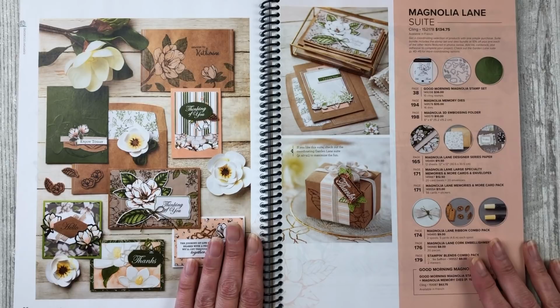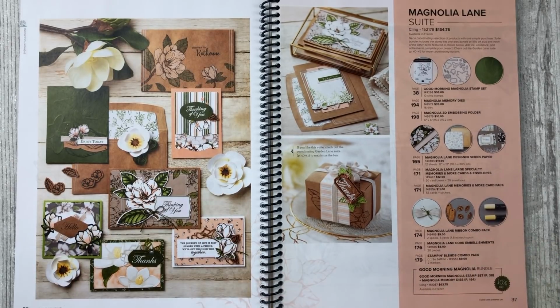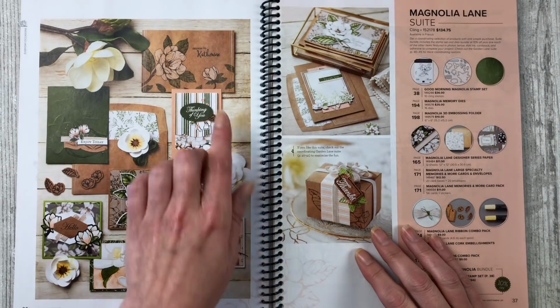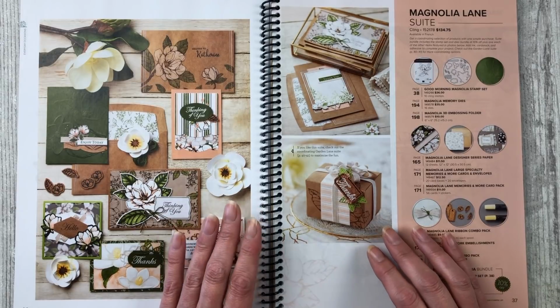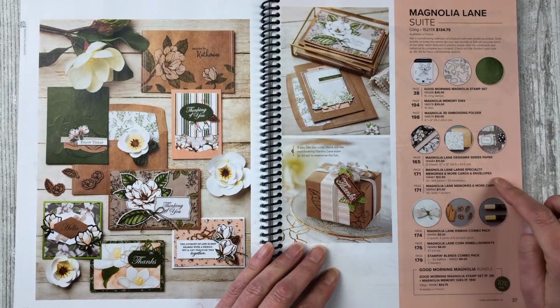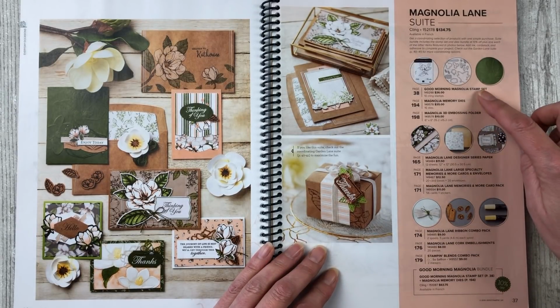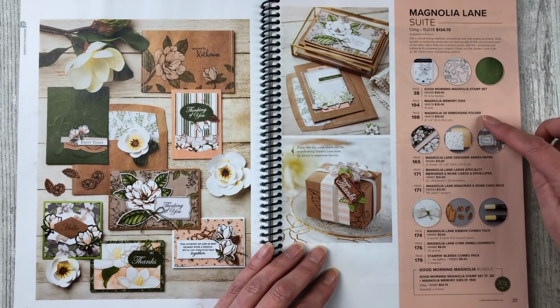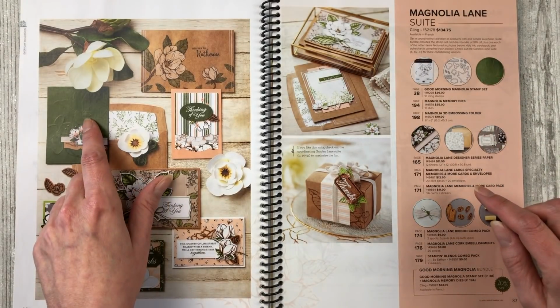So moving on, let's go to page 37. And this is my absolute favorite suite of products in the whole catalog. This is the Magnolia Lane product suite. I'm a big fan of flowers and vintage style cards, so you can just see with the craft cardstock and stuff that is in this particular product suite. It's just a gorgeous suite of products. So the Magnolia Lane suite comes with a lot of different things. You get the stamp set, you get the dies, there's an embossing folder, just a beautiful embossing folder, which you can see featured over here.